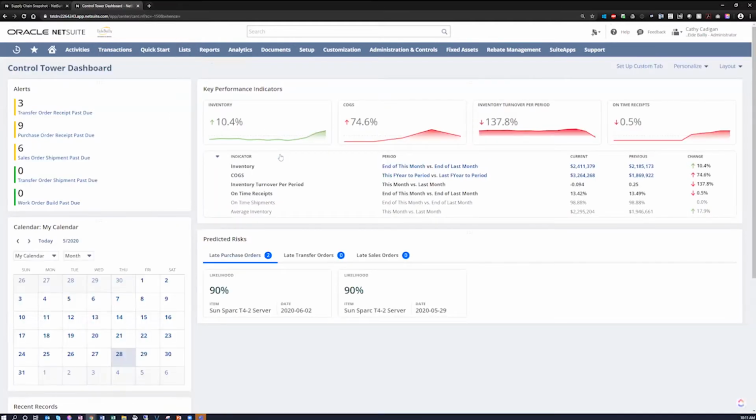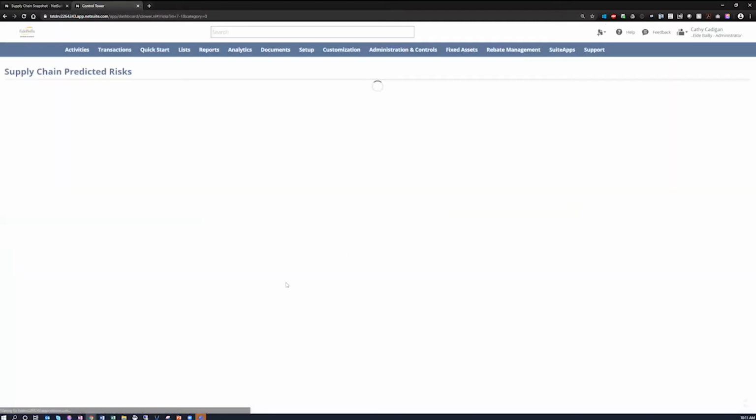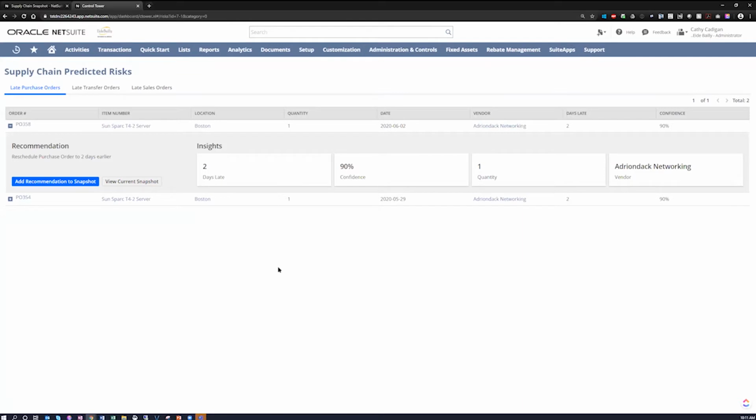Picking up where we left off, the predicted risks portlet here at the bottom displays risks you should address to prevent potential problems in the future based on user entry predicted risks on vendor records. When you click on a card in this portlet, the supply chain predicted risk page appears, showing you more information about the risk and a recommended action. For late purchase orders, this recommendation would help to ensure that the purchase order will not be late. For example, the recommendation provided by the system might be to schedule the purchase order for 2 days earlier than the original date, as we can see it in this example.